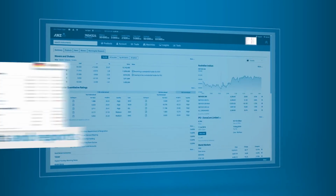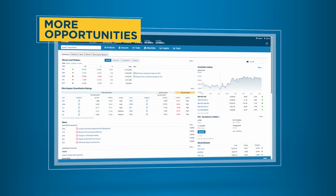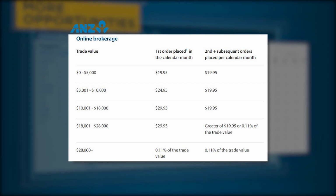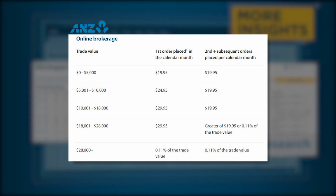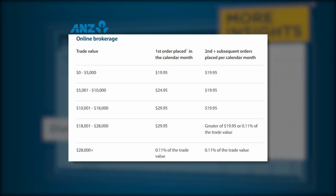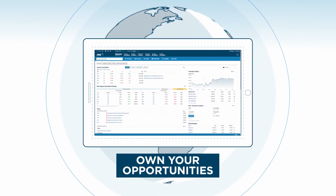ANZ Share Investing has a similar tiered fee structure to St George with different rates for the first order versus every subsequent order in a calendar month. They charge you $19.95 for trades up to $5,000, increasing to $24.95 for $10,000 trades, $29.95 for trades up to $28,000, and 0.11% of the trade value beyond that. ANZ also gives access to international shares, IPOs, and CHIEX.